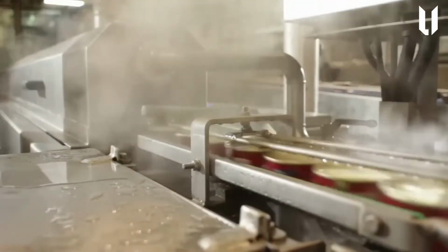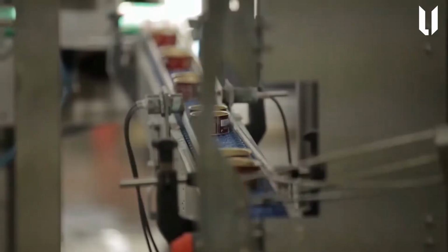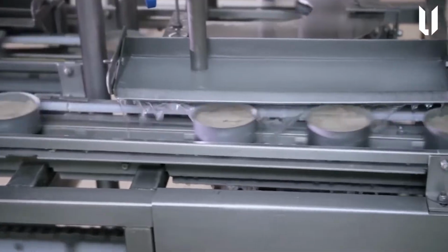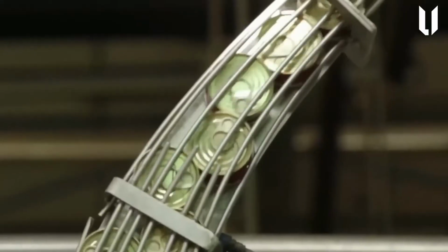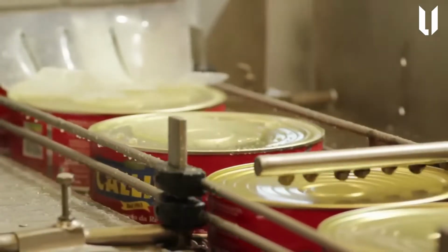They are then subjected to a high-temperature sterilization process to ensure they are free from bacteria and have a long shelf life. This step is critical for food safety and allows canned tuna to be stored for months without refrigeration. After the sterilization process, the cans are cooled and sent down the line for labeling.